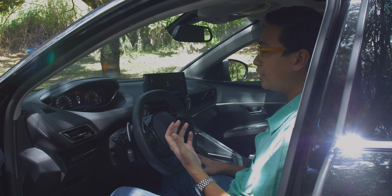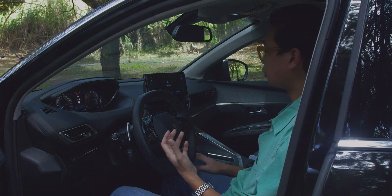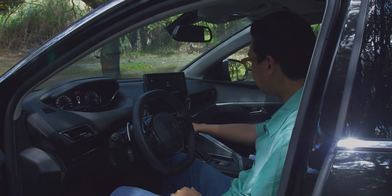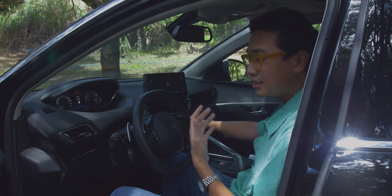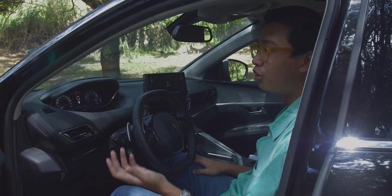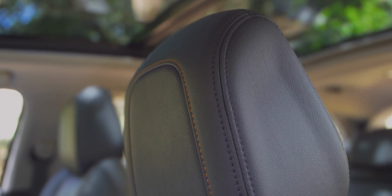And overall, the interior is actually very, very nice to be in. The seats are very comfortable. And oh, before I forget to mention, there are these accents here, which feel like my jeans. It's different. It's a good breakaway from wood and piano black and all that sort. And above me is a very, very big panoramic sunroof.